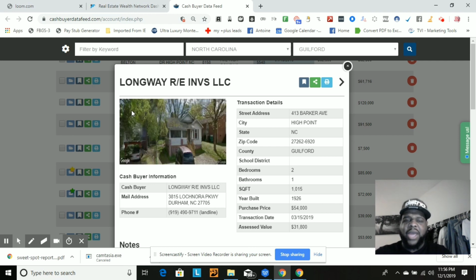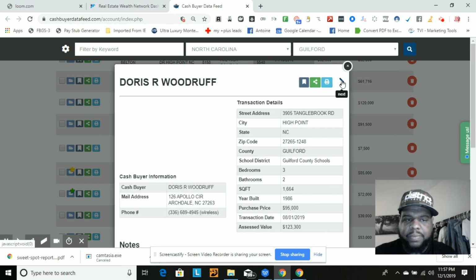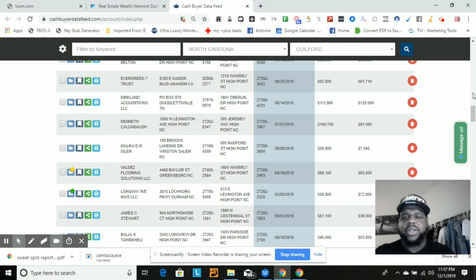See, okay, so we have a profile for these guys. They're buying single family houses, on average 2 to 3 bedrooms, right? And right now they're between $50,000 and $70,000. Clearly, this is for buy and hold purposes. Let's try to go to the next one. So that's how you work the cash buyers.